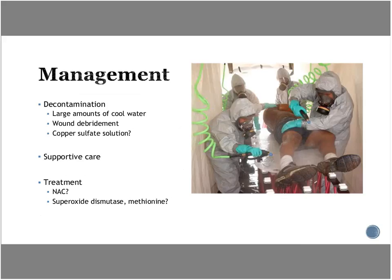They used to use a lot of copper sulfate solution. The copper reacts with phosphorus. It produces copper phosphide, which is a dark material that coats the phosphorus, which has two effects.